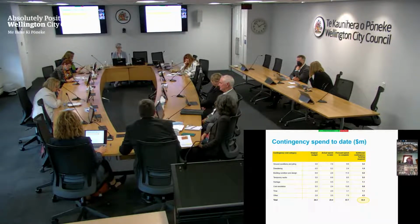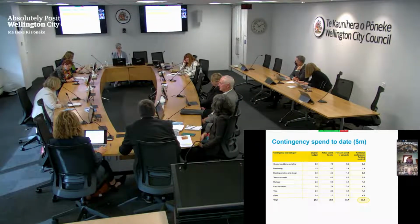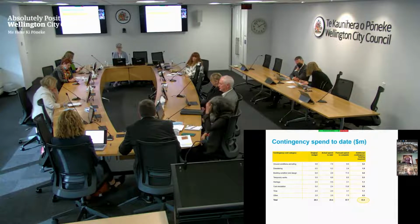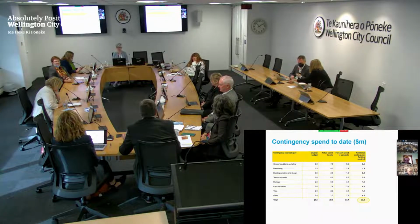So now we've got a picture of what we budgeted and where we are in terms of our spend to date. This is now looking at where we still have risk and where we still have funds to apply to various things. So piling, we're not too bad in that we've spent a lot of the contingency already. Our risk on piling is now limited to finishing the auditorium, so not as complex as the previous piling, and a lot of lessons learned from the previous piling experience.